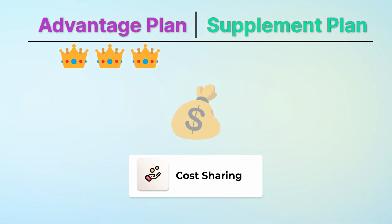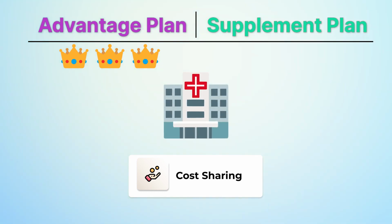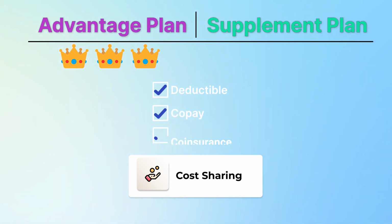Cost sharing would be the dollars that you need to pay out of your pocket when you actually use the healthcare system. These only happen if you go to a doctor or a facility needing care, and you would see cost sharing in the form of a deductible or copay and or coinsurance.